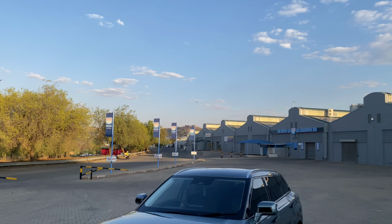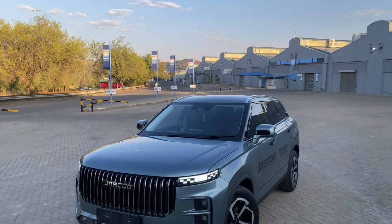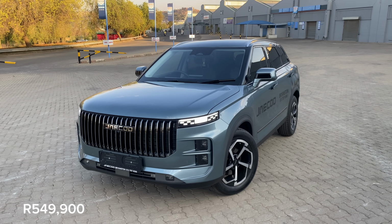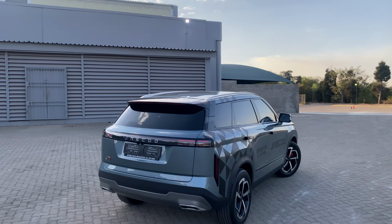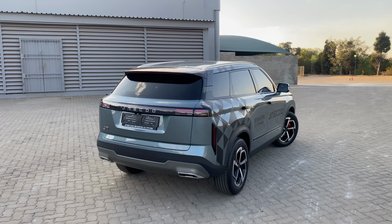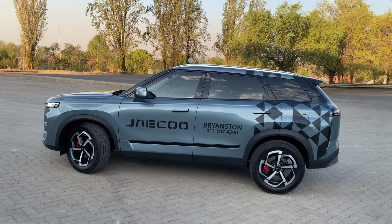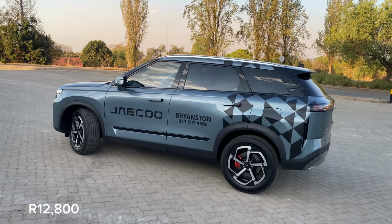So, what's the damage? If you want a brand new 2024 Jaecoo J7 Vortex similar to the one you see on screen, expect to pay a price of 549,900 Rand. If you finance that over 72 months at an interest rate of 11.5% with no deposit and no balloon payments, expect your monthly installments to be around 10,600 Rand. Add 2 full tanks of petrol and your monthly cost should come up to around 12,800 Rand.